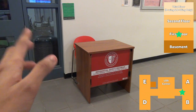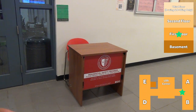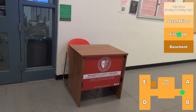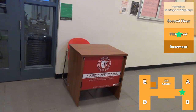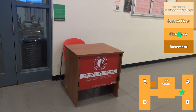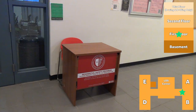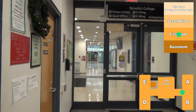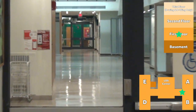Here from 11 p.m. till 3 a.m., the RSP people will be sitting on these desks and asking for ID to the desk monitor, and then you can just go on your way. It's pretty much a safety program that Stony Brook has, but it only is in effect late at night or early in the morning. And there's one right here in the AB side, and the DE side has their own way over there.